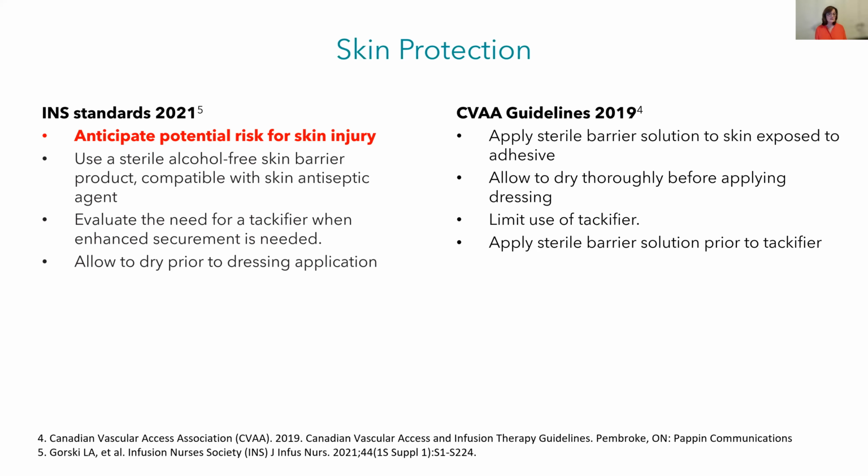So using a sterile, alcohol-free skin barrier is a vital component of protecting the skin. Alcohol is drying, so we don't want something that is alcohol-based. And we want something that hopefully is waterproof, because if there is any kind of leakage, that skin barrier will continue to perform regardless of whether there's moisture or not.